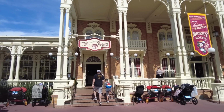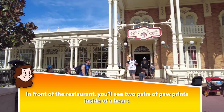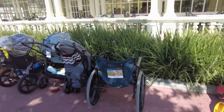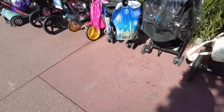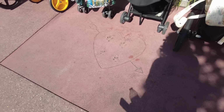If you're a fan of Lady and the Tramp, then you absolutely have to come check out Tony's Town Square Restaurant on Main Street USA. And no, I'm not saying to eat here. In front of the restaurant, you'll see 2 pairs of paw prints inside of a heart, and I wonder who made those. Now, a lot of the times they are difficult to find because stroller parking is always right here, but if you walk down here, look, there's 2 little paw prints inside of a heart with an arrow on it.